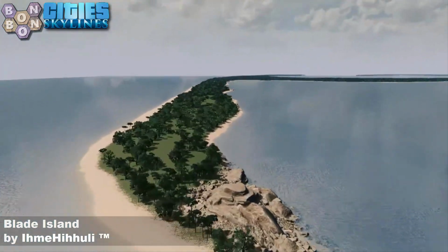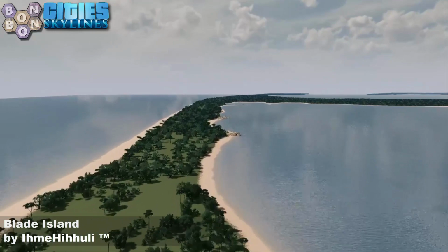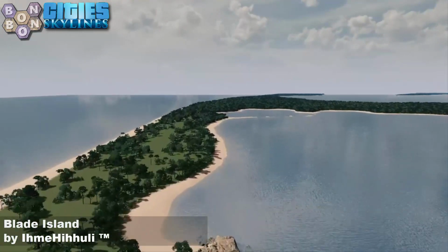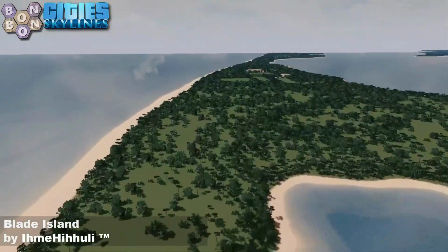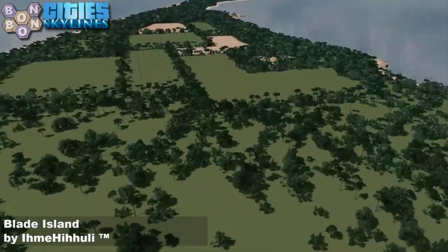Okay, Blade Island. It's shaped a bit like a blade, so I can understand the name for it. Silt Island in real life. The actual island part is pretty much an exact replica in terms of shape. It's the mainland and the accompanying islands, which are drawn from imagination rather than real life. But this is pretty real.